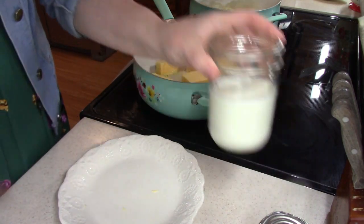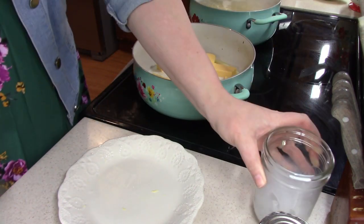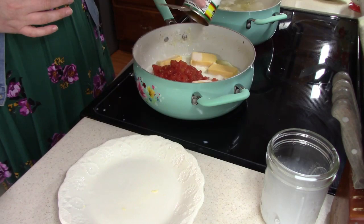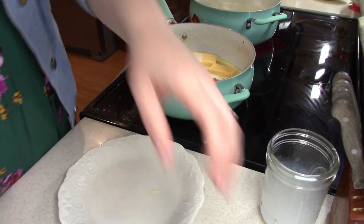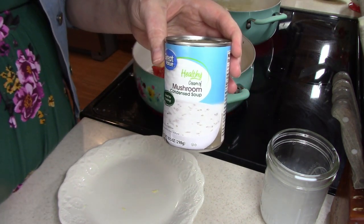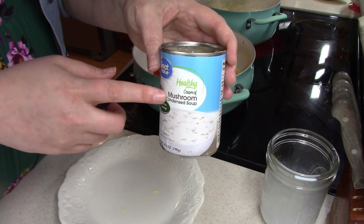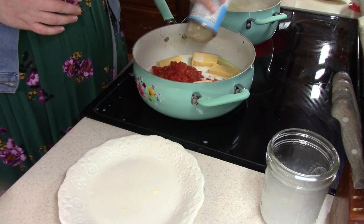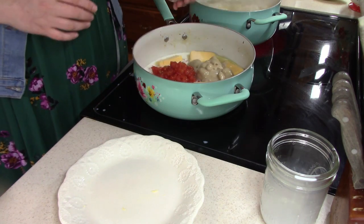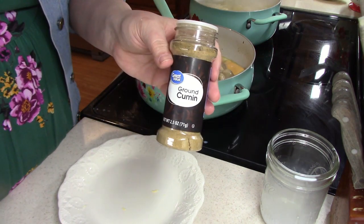To that, we're also going to add in 1 cup of milk. One can of Rotel. Ooh, I'm making a mess. It also says to add in a cream of something soup. I think they said they used cream of chicken, but you can use any cream of. I have a cream of mushroom in the house, so that's what I'm using. About a teaspoon of cumin.